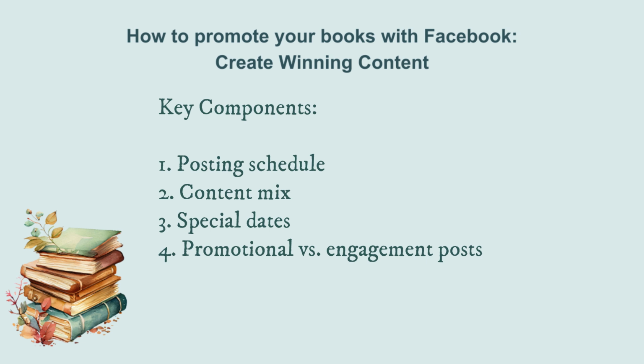And then also take advantage of special dates. Include important dates like book releases, author events, holidays, and relevant observances in your calendar. And also consider promotional versus engagement posts. Balance the posts that promote your books with content designed for engagement, like questions, polls, or shareable quotes. And make sure that your promotional posts are far less than your other content. So promotional posts should only be about 10 or 20% of your overall content.